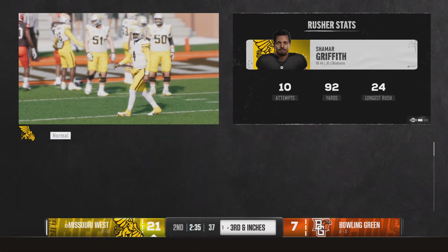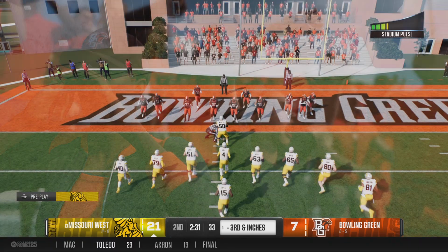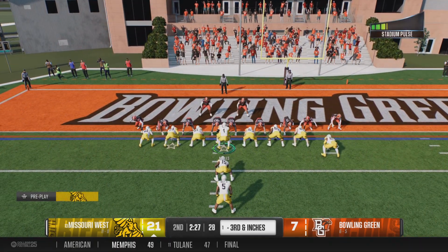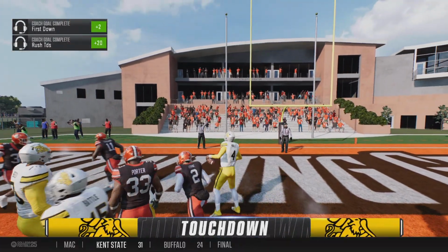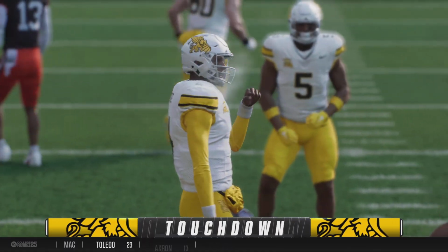He works his way ever closer all the way down to the 1-yard line. Not a lot of ground to cover and not much to defend. A big 3rd down in the red zone. Tries to slither forward on the sneak. Wedges, pushes, and he's over and in for the touchdown.